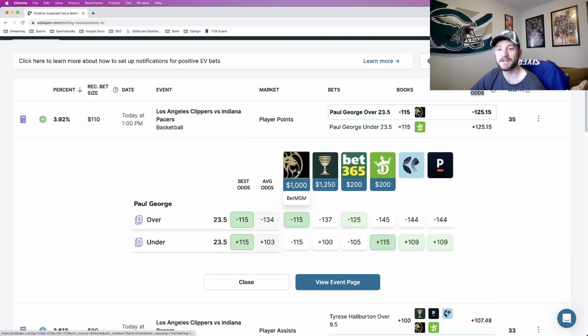This is where every other sportsbook is pricing this over/under of 23.5. The goal of what we're trying to do here is just determine whether the odds of the bet that we are placing are a true outlier compared to the rest of the betting markets or not. So this over 23.5 at minus 115 at BetMGM, is that a true outlier compared to the other sportsbooks? In this case, yeah, it is. Bet365 is close at minus 125, and it's still 10 cents higher, so not really that close.